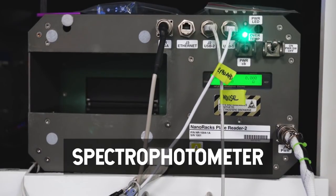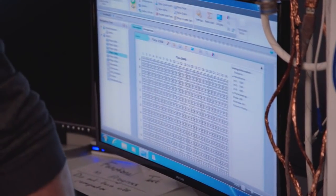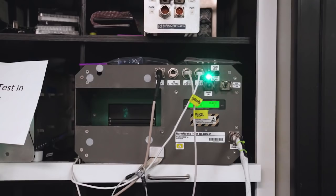It's got a big lamp in it that shines white light, and then it's got a prism or a grating. The white light shines on the grating, and then it moves to orient to separate the light into wavelengths. And you get to select which wavelength you want to shine through your samples.